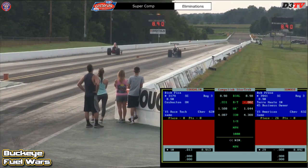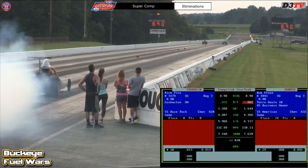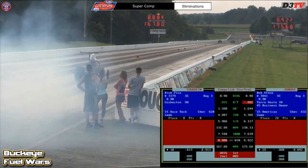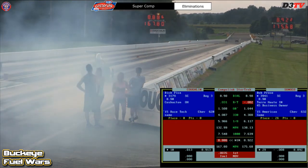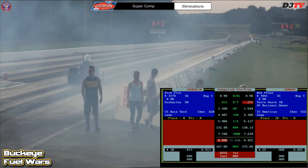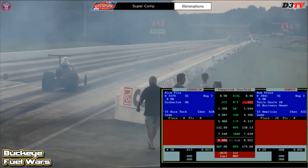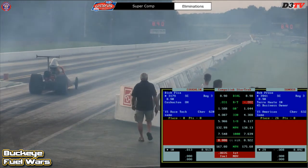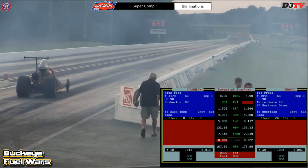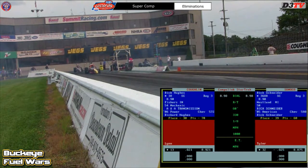Red light negates all that cubic inch talk. Makes the winner Rich Pica. Goes 888 on an 890, but it didn't matter. He went quicker than his index, but he had the automatic win. Red light up here, glowing against the side of Bob Prost's car, minus 002. That's tough to have one that close to a green light and go red. Red light's a red light.